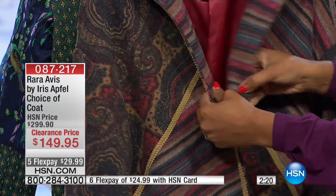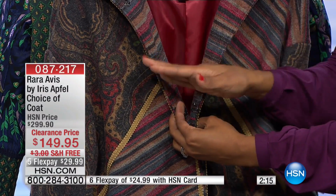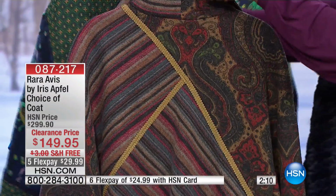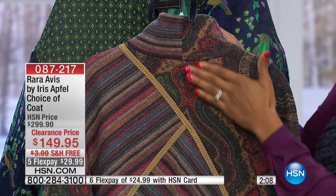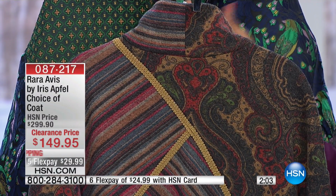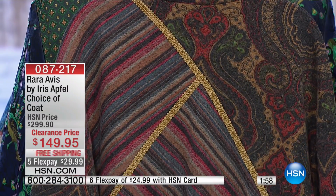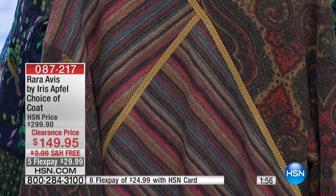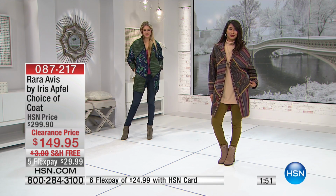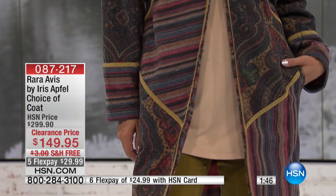So even when you have it folded open just like this, you're not seeing lining, you're just seeing the facing of this one. And then when you flip this one around and pull up the collar, it's finished. You've got that beautiful paisley going all the way up, or that stripe that goes all the way up, which is done and finished. As you can imagine, we didn't bring in a lot of these to begin with, and now at 50% off, they're even more limited. And like I said, these are from Iris Apfel, the line that she does for us here at HSN.